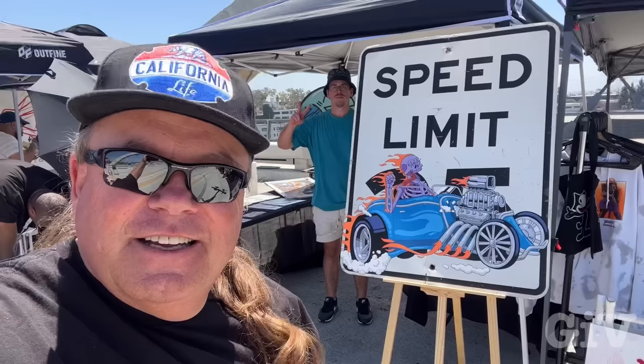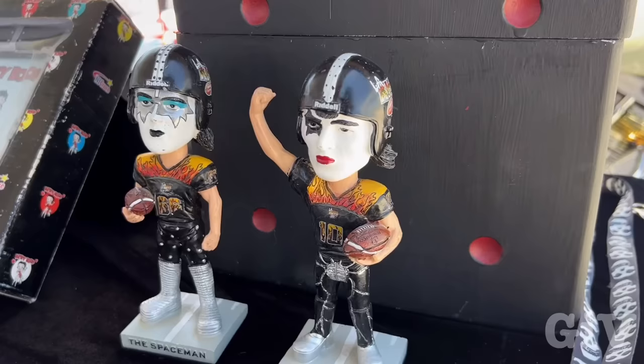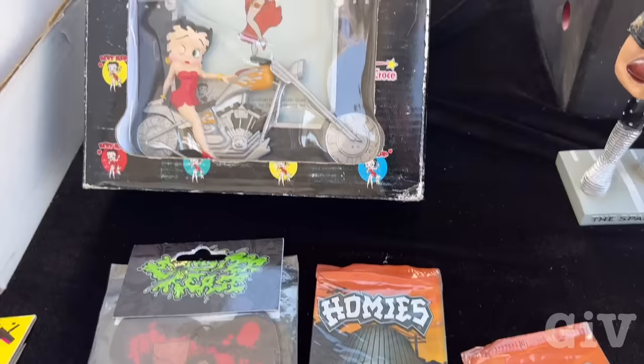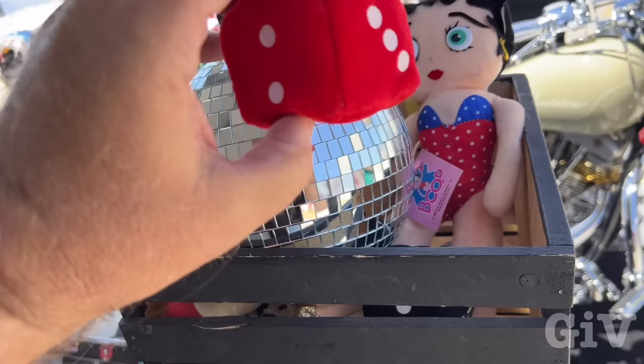Check out this dope sign here, speed limit 35. Nice painting. Well, those are bobbleheads. And I can't believe Gene Simmons is already sold. But look, that bubble right here, pretty cool. Kiss. And we got the homies stickers, I believe. And if you go to an event like this, Betty Boop cannot be missing. And they got those really cool, oh no, those are not the ones you put in your car, bud.